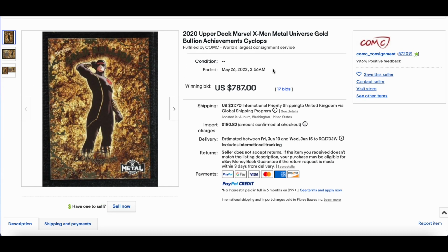In at number 3 is another gold bullion card. So this is something I talked about in a few of the other top 10s. This is X-Men Metal Gold Bullion Achievement of Cyclops.